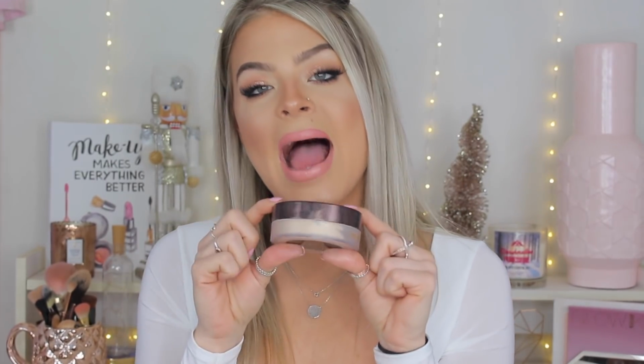Their packaging is always flawless. I feel like I've used the crap out of this, but there's still a good amount in here, which makes me happy because I won't be poor. I will definitely be repurchasing this. It is flawless. If you have dry skin and your under eyes can sometimes get a little crepey, definitely check this powder out.